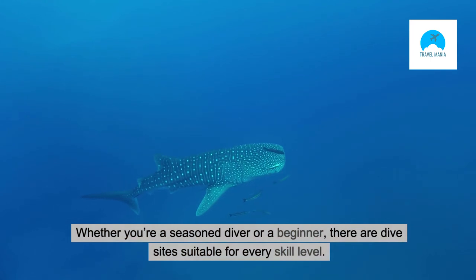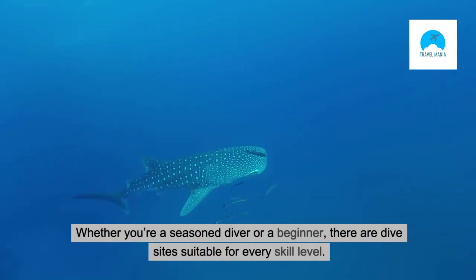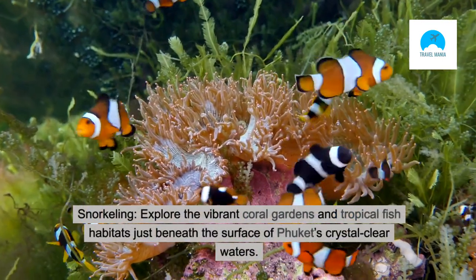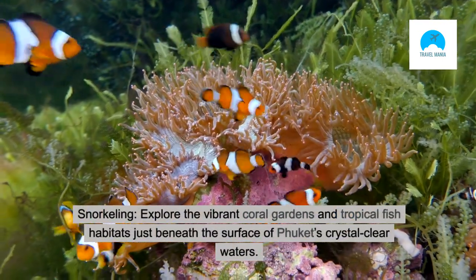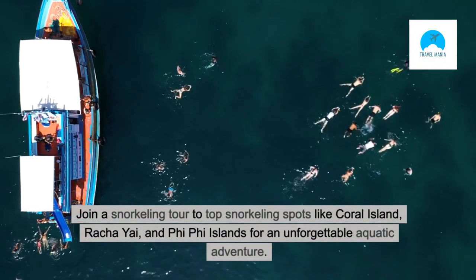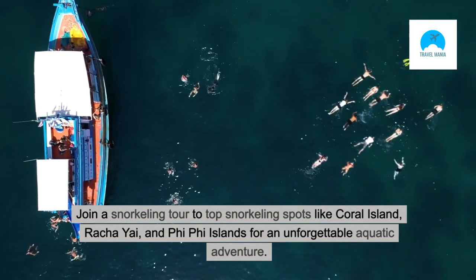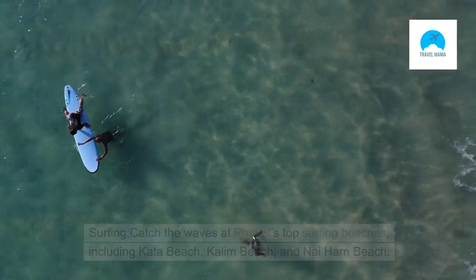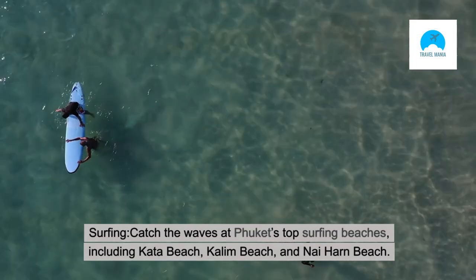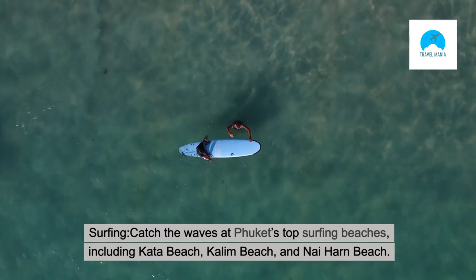Whether you're a seasoned diver or a beginner, there are dive sites suitable for every skill level. Snorkeling. Explore the vibrant coral gardens and tropical fish habitats just beneath the surface of Phuket's crystal-clear waters. Join a snorkeling tour to top snorkeling spots like Coral Island, Racha Yai, and Phi Phi Islands for an unforgettable aquatic adventure. Surfing. Catch the waves at Phuket's top surfing beaches, including Kata Beach, Kalim Beach, and Nai Harn Beach.